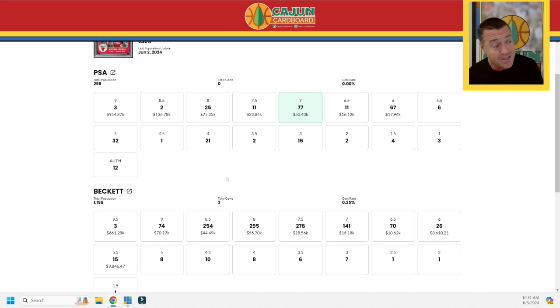I would bet a lot of these 9s and 8.5 BGSs, there's 328 of those, have been crossed over or cracked and subbed to PSA. Am I crazy for suggesting that? I think that's probably the case, and they've probably come back PSA 7s. And so PSA 7s you see have risen to 77.